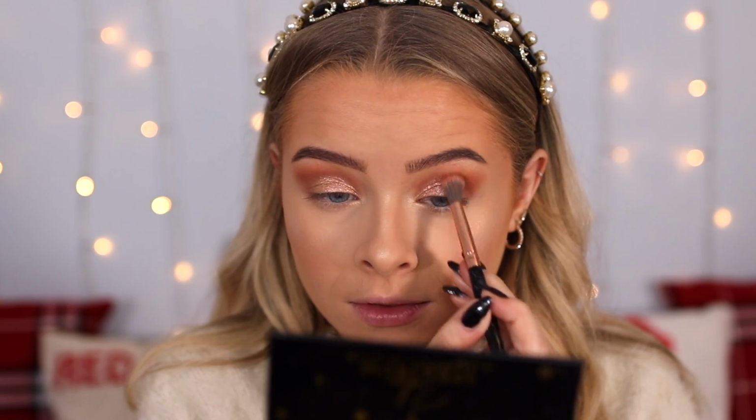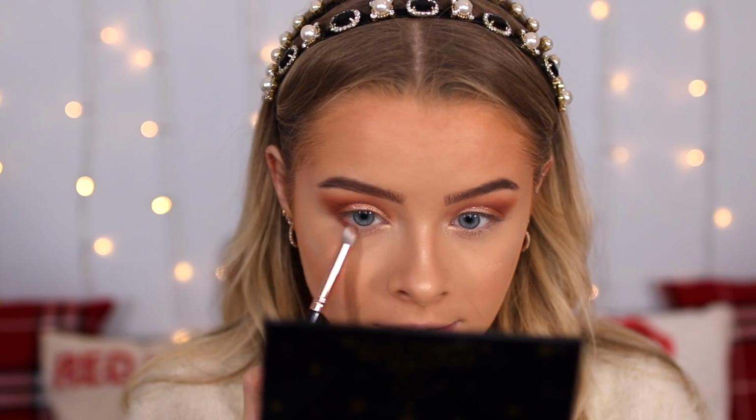I'm just gonna go into a bit more of that brown called Nebula, and I'm just gonna blend the corners a little bit. And then just taking the same Nebula shade onto my lower lash line. Ooh, that was a bit much.